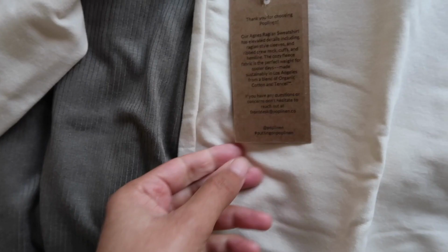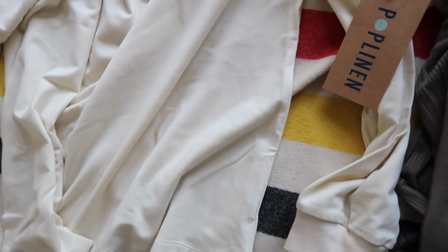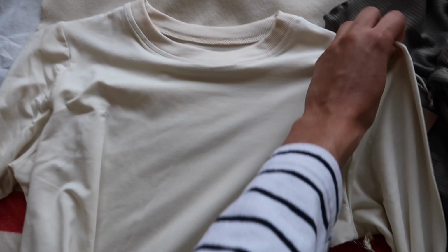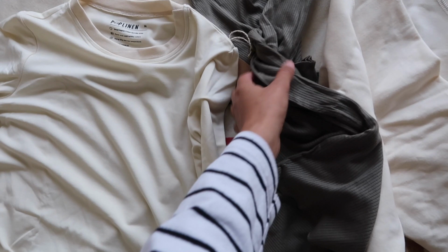This is the Agnes Raglan sweater. It doesn't say, but it's kind of like a mock neck, which I really like. It's actually looking kind of brown in the video, but it's actually more of a sage green. And then this is the long sleeve t-shirt, which is totally essential. All of their products are made out of Tencel and organic cotton.